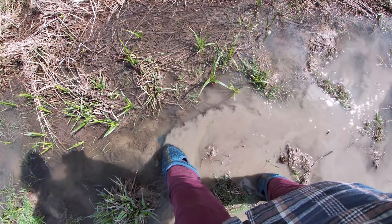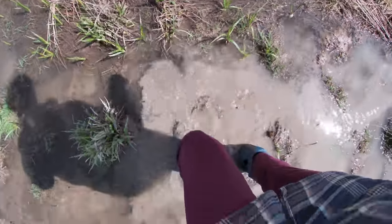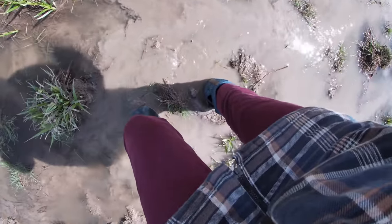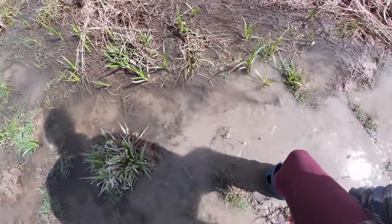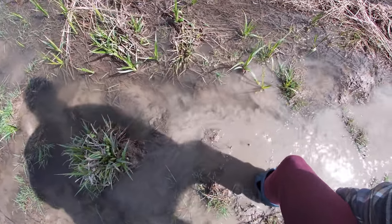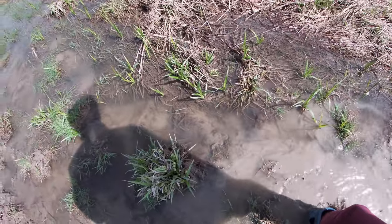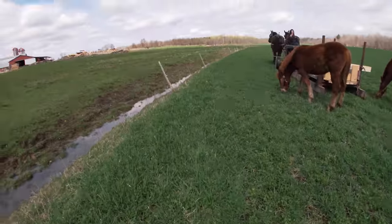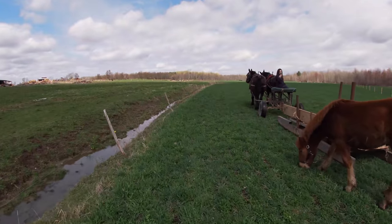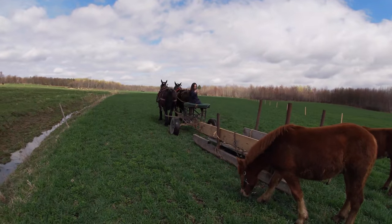I'm literally stuck. I mean, not that foot, but this foot. Hold on. Oh my, wow. I eventually got out and made it back just as they were finishing that segment of the fence and ready to go on to the next.